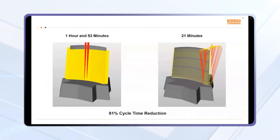But then you have the speed, right? So that tool path with the 1/2-inch ball mill is going to take almost 2 hours. And then with the taper form, it's going to take 21 minutes. It's an 81% cycle time reduction, right?